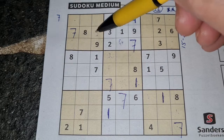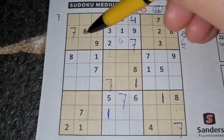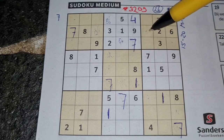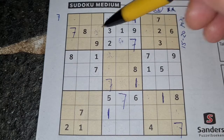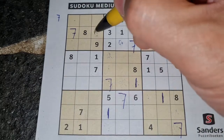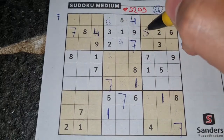Missing numbers in the second row: 1, 2, 3, the 4 is missing, and the 5 is missing. For the 5, we see here 4, no 4 there. 4 should be here. And the 5 goes there.